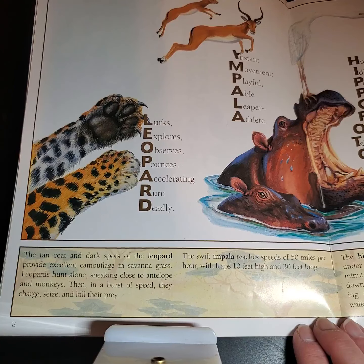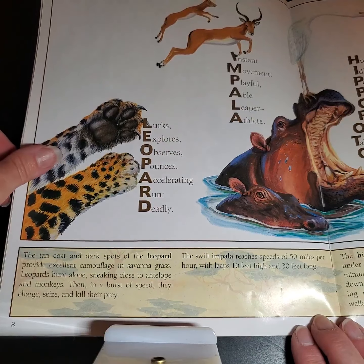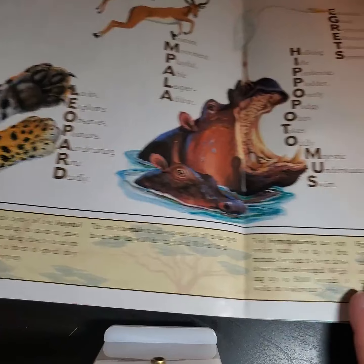Leopards hunt alone, sneaking close to antelope and monkeys. Then in a burst of speed, they charge, seize, and kill their prey. The swift impala reaches speeds of 50 miles per hour with leaps 10 feet high and 30 feet long.